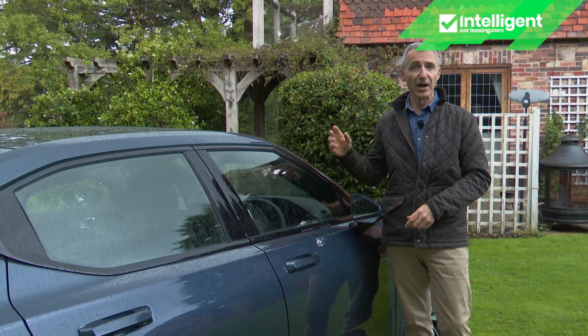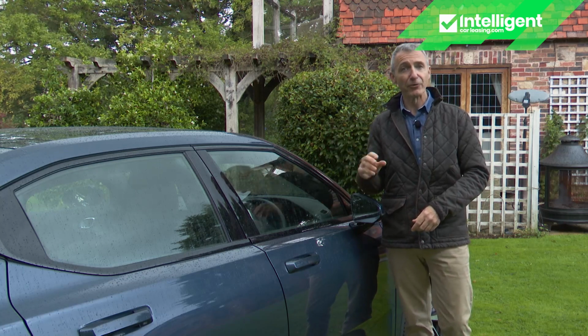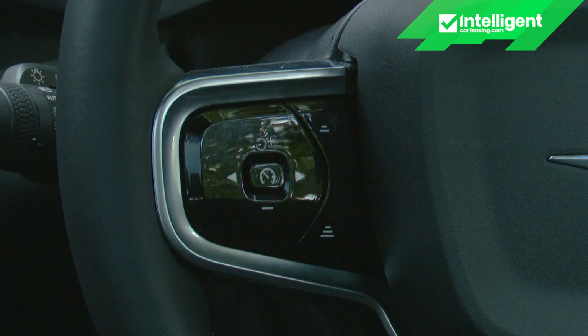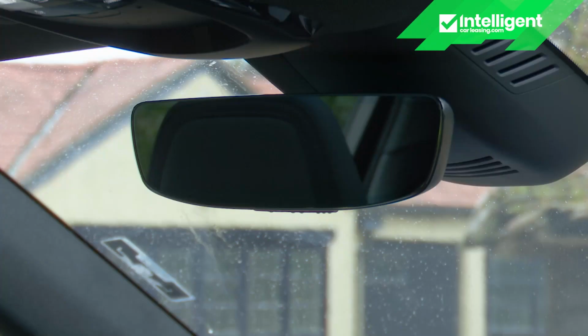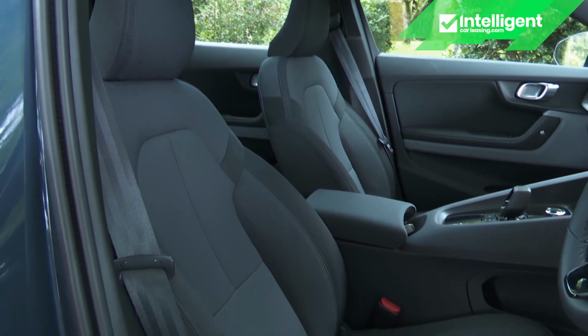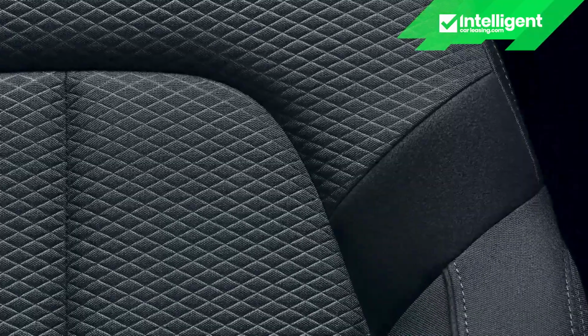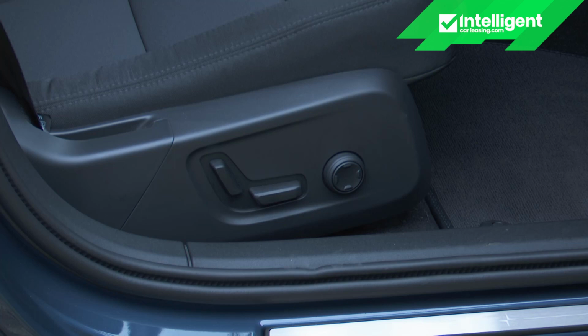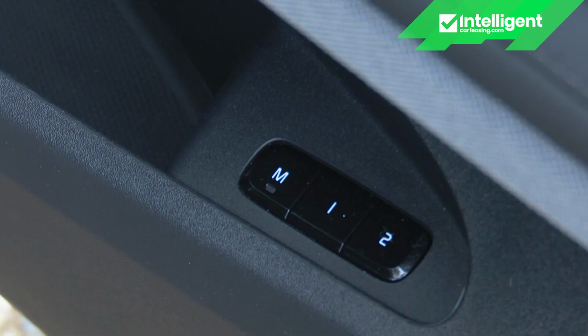Conventional instrument dials are replaced by a progressive 12.3-inch digital driver display screen. You also get cruise control, a frameless auto-dimming rear view mirror and rear view camera too. As for the seats, which in their standard form have embossed textile vegan upholstery, the front ones have heating and semi-electric powered adjustment with lumbar support, along with memory settings for the driver.